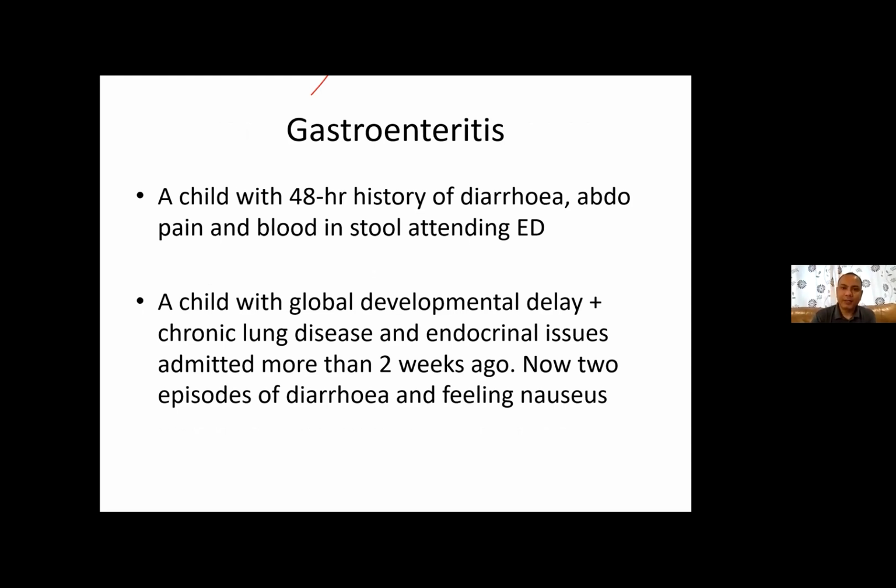Gastroenteritis. Now, here is a case: a child with a 48-hour history of diarrhea, abdominal pain, and blood in stool who is attending the emergency department. So that's patient number 1. Patient number 2, a child with global developmental delay. They have chronic lung disease. This you typically see in premature babies, who then grow into children of 2, 3, 4, 5 years old, but they sometimes have chronic lung disease, endocrine issues, and global developmental delay as a result of prematurity.